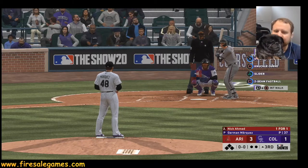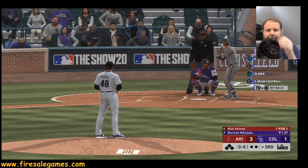They want to keep the first run and try to build that lead as much as they can moving into the later innings.